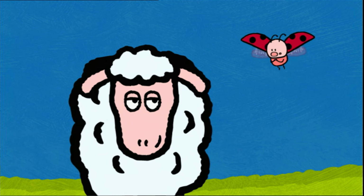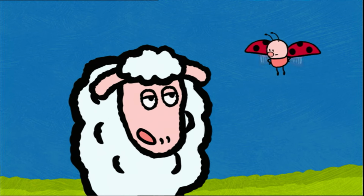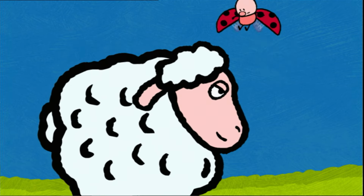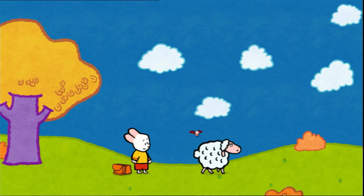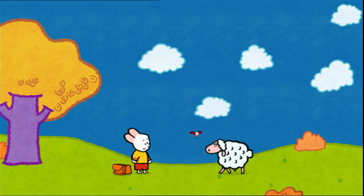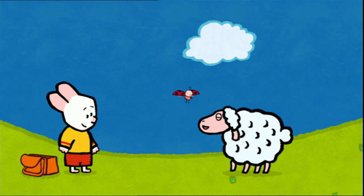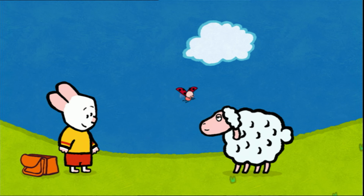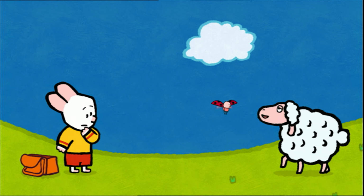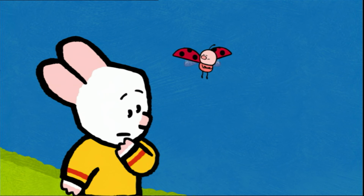Like a cloud, you know that. Of course. Except that my curls are 100% pure wool. The wool is very soft, very smooth, for making comfortable jumpers that keep you nice and warm during the winter. It's true that you look very, very soft. You can look, but you can't touch. The wool is very delicate, you understand?